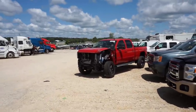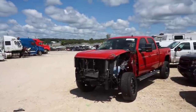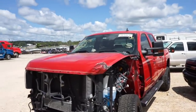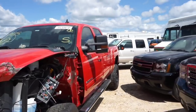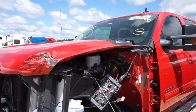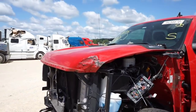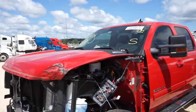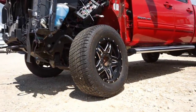The first thing I want to look at today is this Chevy 2500 Silverado, Duramax 6.6 HD with the Allison transmission. Boy, boy, boy. Now, this one took some significant damage on this side. You can see the whole fender is gone and destroyed. You can see that rim down here, it's kind of sitting off.